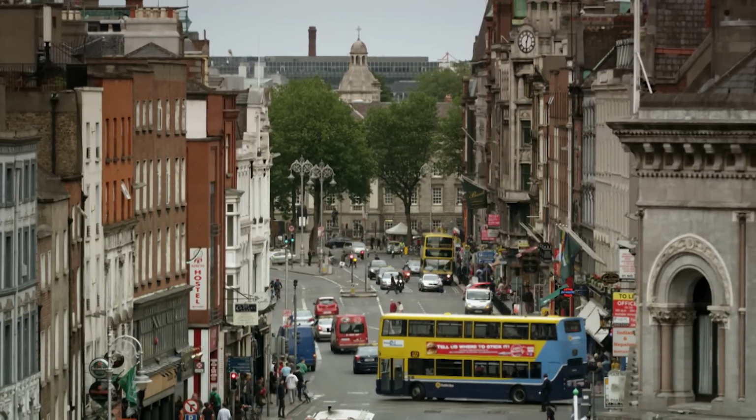This is Dame Street in the heart of Dublin, one of the busiest streets in the capital. Traffic, shoppers and commuters throng here now. But in the late 18th and 19th centuries, this street was brimming with banks.